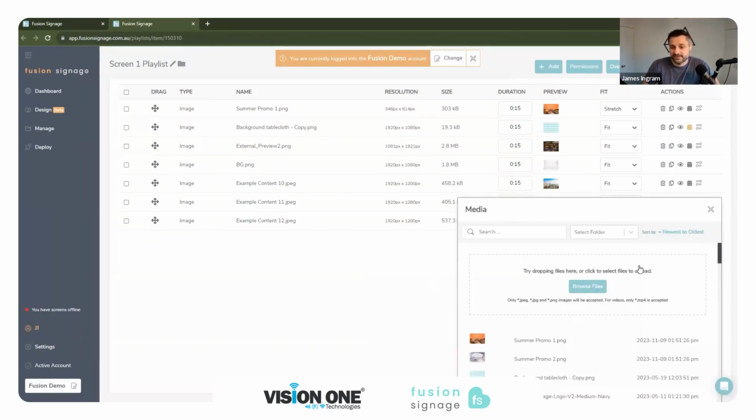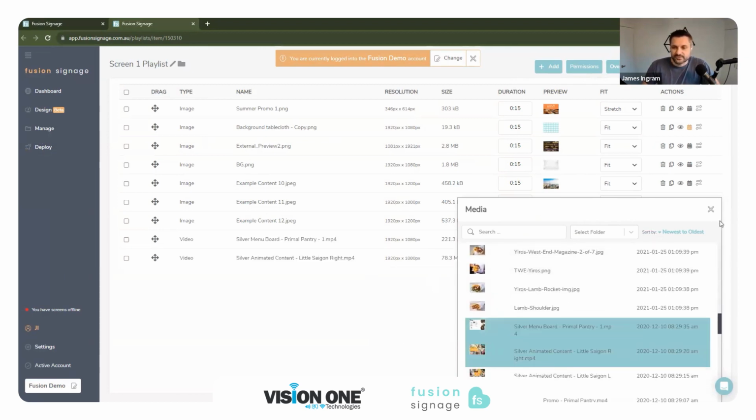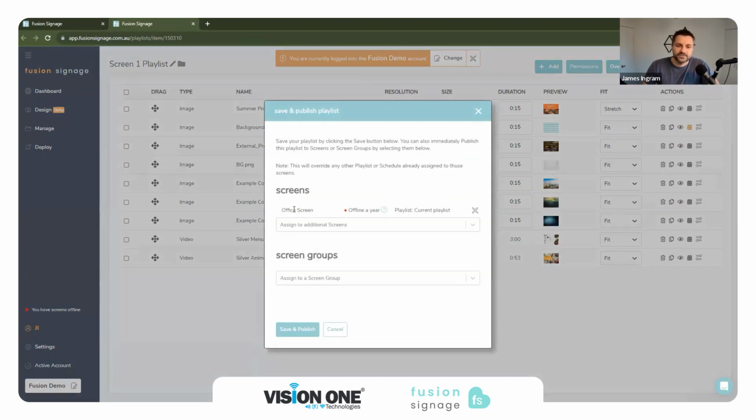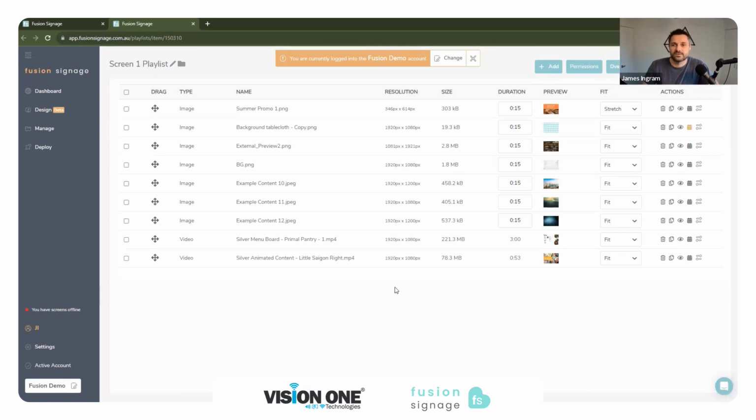I'd like to add some media. I could use the uploader right here. So I could just drag my files in. It'll upload that content instead of having to go back to the manage section. But let's just go in and find a few extra files. Hit save and publish. You'll see that that's already assigned to the screen. Save and publish again, and now within, again, 40 seconds to a minute, that content's been updated.